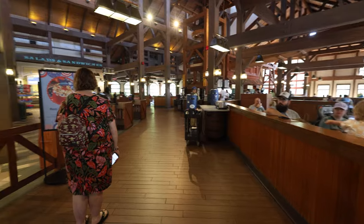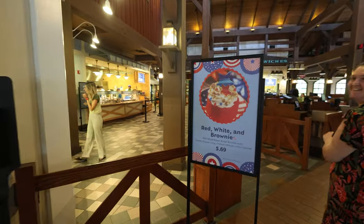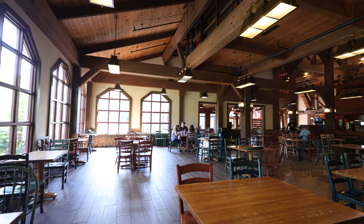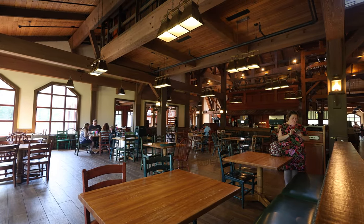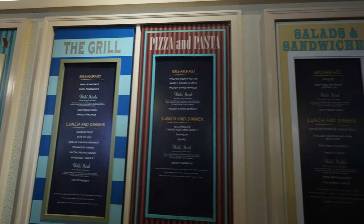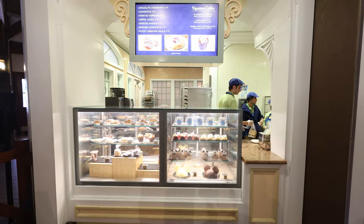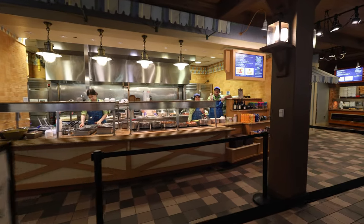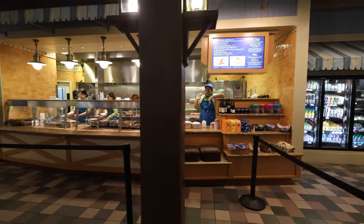The Riverside Mill Food Court is a spacious and vibrant dining area with a variety of stations offering something for everyone. The best part, you can enjoy your meal with a view of the working mill outside. For breakfast, you can't go wrong with their classic Mickey waffles. They also have a great selection of pastries, cereals, and fresh fruit. If you are looking for something heartier, then try the breakfast platters with eggs, bacon, and hash browns. They even have a made-to-order omelet station.